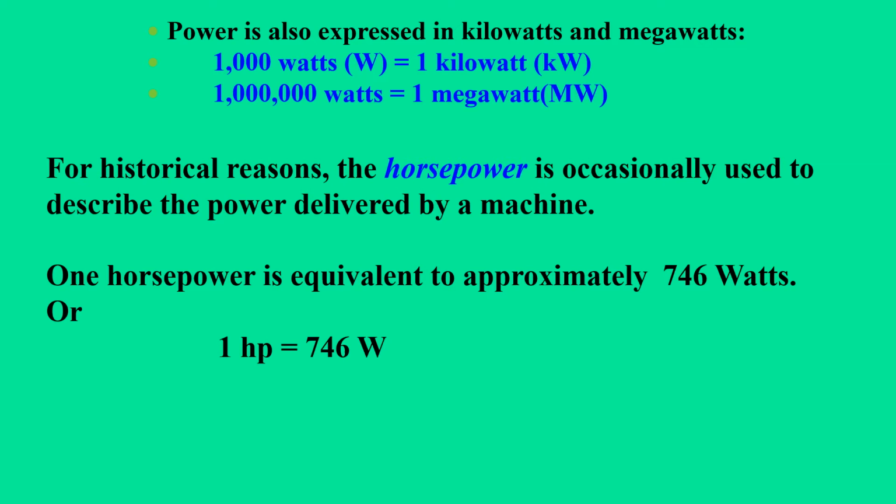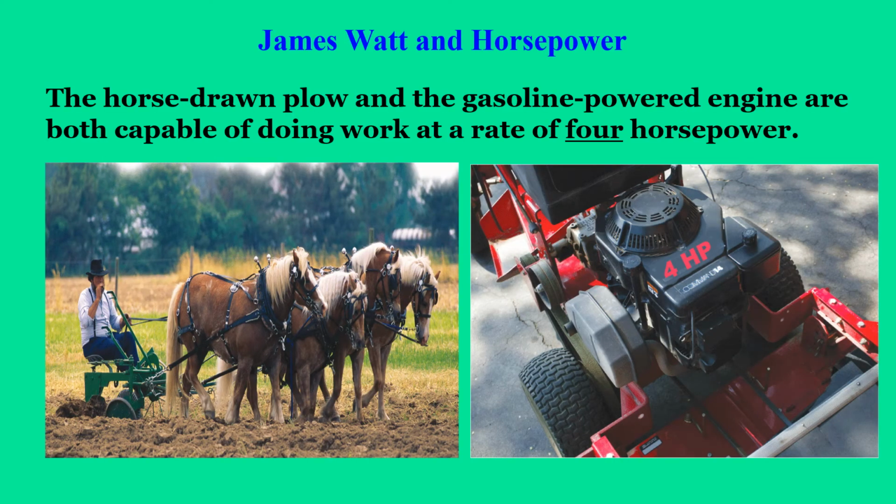For historical reasons, the horsepower is occasionally used to describe the power delivered by a machine. 1 horsepower is equivalent to approximately 746 watts, or 1 HP equals 746 watts. The horse-drawn plow and the gasoline-powered engine are both capable of doing work at a rate of 4 horsepower.